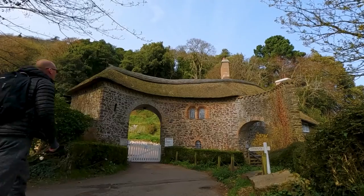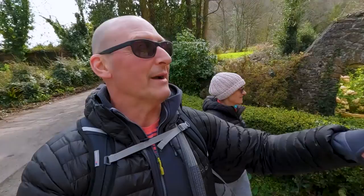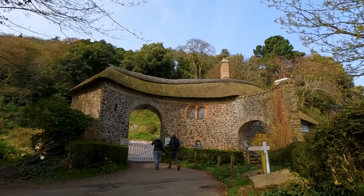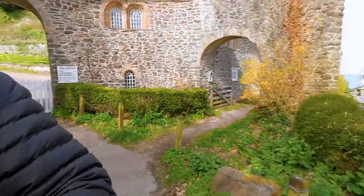Well, I feel like I'm a bit overdressed. I think I'm going to have to take all these coats off in a minute. And this lovely building here is a gateway to one of the toll roads. Look, this is a steep toll road actually. Not very well used, is it? Really? Not really, no. There's a sign there, it says to Lynmouth.